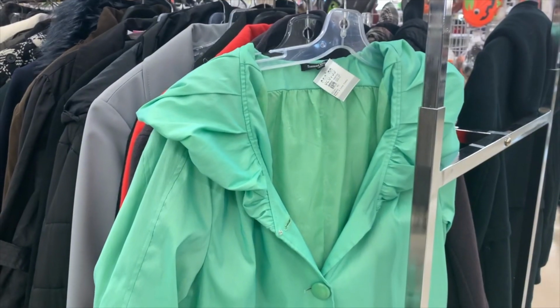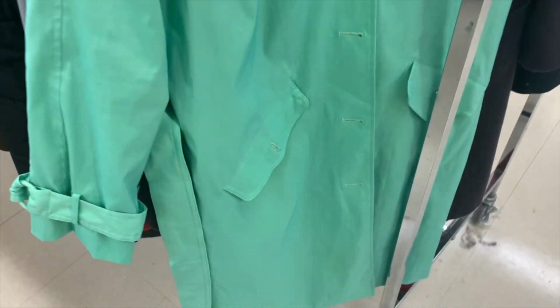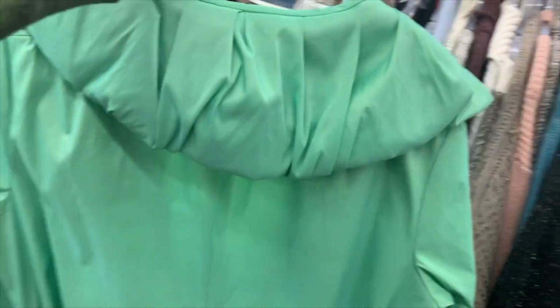This gray jacket, or silver jacket really, as well as the next one, this one, were incredible. I could not get over this color. I love the color.